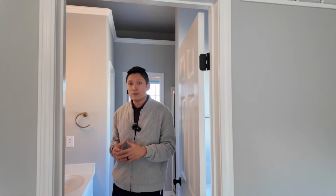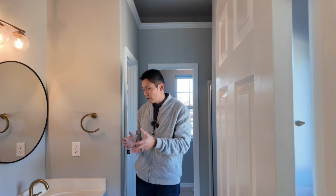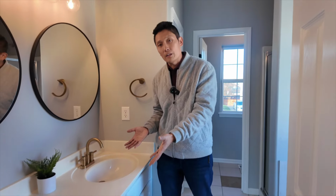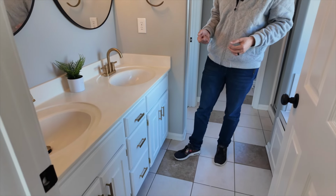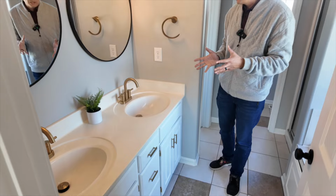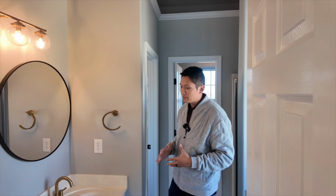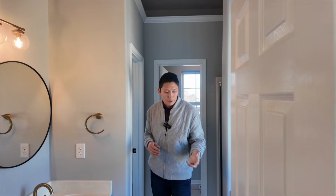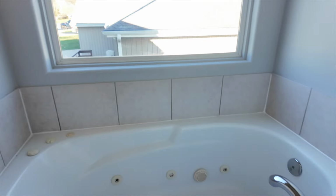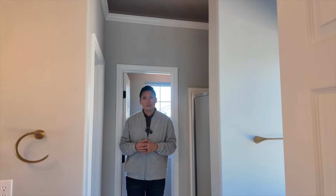Coming through here, this is the primary bathroom. So if you were to live here, this is your main bathroom. First, you've got double vanities, right? The double vanities, of course, note the gold accents again. And you've got enough storage to keep his and hers area separate, okay? Over here, you've got a very large jetted tub on this side along with the shower. Obviously, you can't always be taking a bath, and sometimes you need to get in and out quickly. So that's the tub and that's the shower.